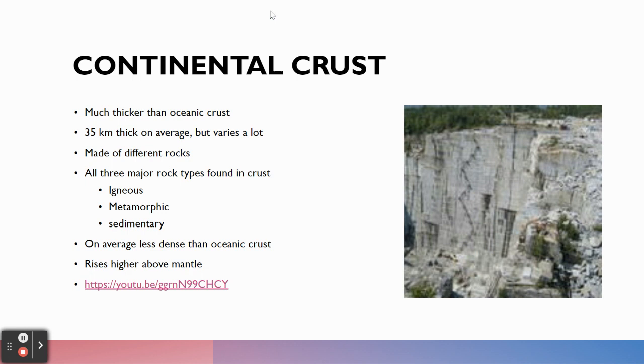They're made of different rocks. So you can have igneous, metamorphic, and sedimentary. Familiar with those? Yes, no, maybe? Yes? It is, on average, less dense. And it does rise higher above the mantle.